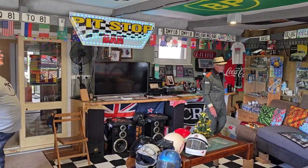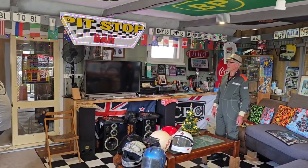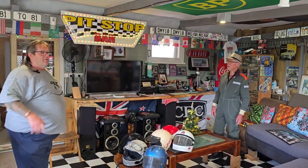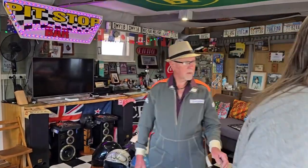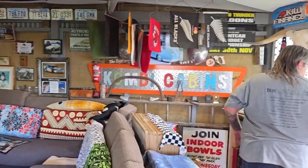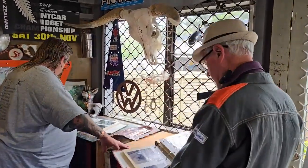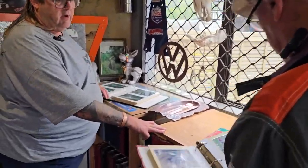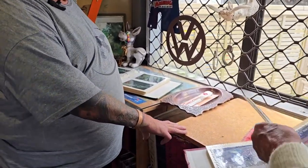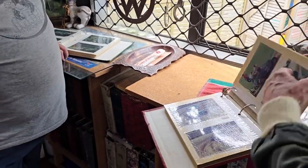Because I'm a history buff at Western Springs, about 4 or 5 years ago, I bought this collection of photo albums that go from 1987 through to 1999. There's about 40 albums there that have pictures of who's who, what's what. Pat Johnson, who used to have the car yard in Newlands and then in Avondale and places like that. This is an amazing array.